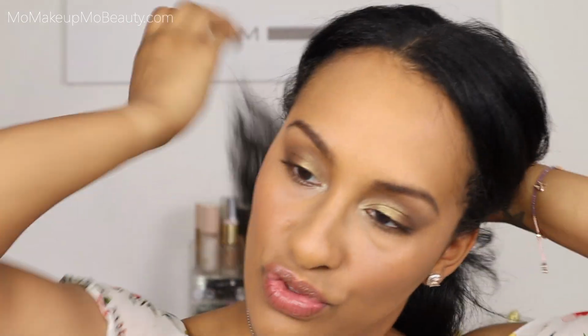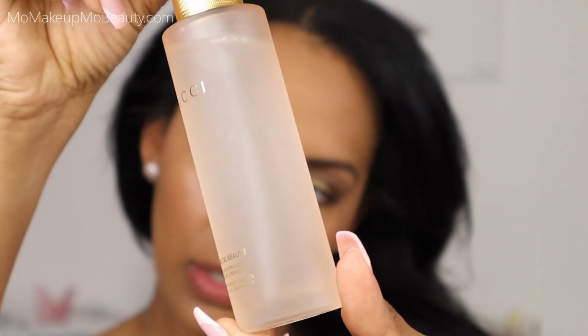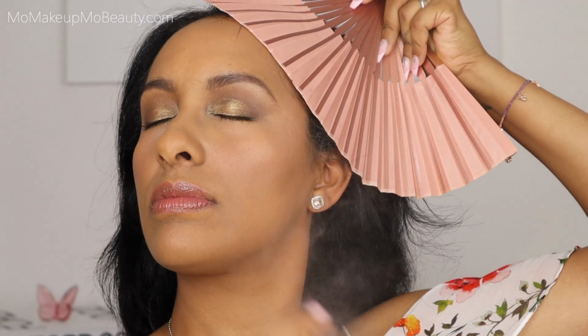All right, now, as promised, we are going to set this face with our Gucci. Let me see if you can see it now. There's these little bubbles that look like little oil bubbles. Can you see them? Okay. So I am going to shake this. And I'm going to get my fan to protect my hair. The mister on this is so nice. I will say that.